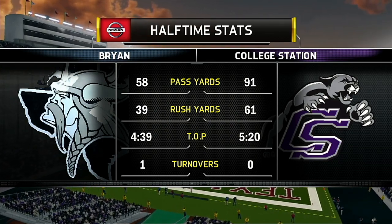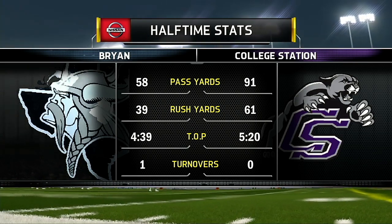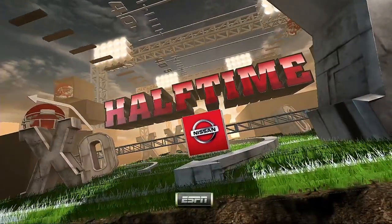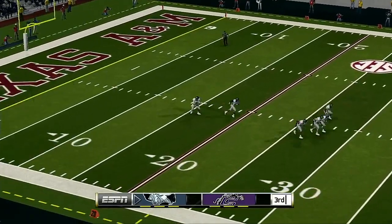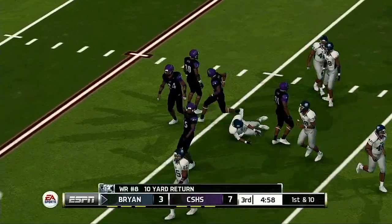That's going to do it for David and me here in the studio. Time to get you back to the game. Brad and Kirk ready to take you home in the second half. Welcome back to the action. Second half just about set to begin. We got a tight game here. He makes it out maybe to the 26-yard line.